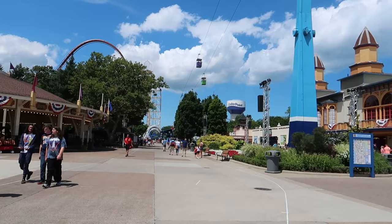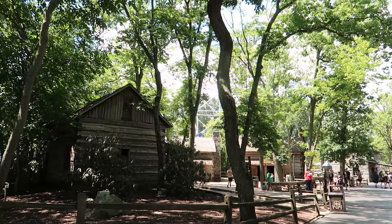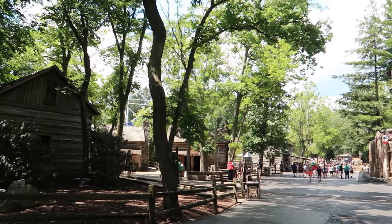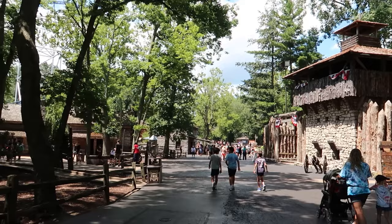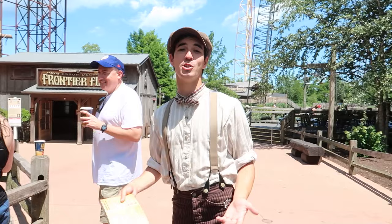Boy, okay. There is so much we want to do here. So what we're gonna do is go all the way to the back and work our way forwards. So let's go. Made our way to the back of the park to Frontier Town. There's a brand new restaurant that opened this season that we're gonna look for because we gotta eat. We gotta use those dining plans. We got live entertainment. Oh, wow. So much. That's a lot.